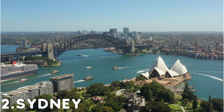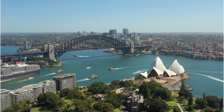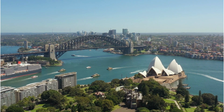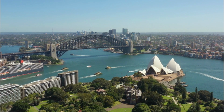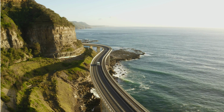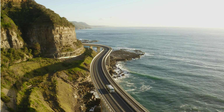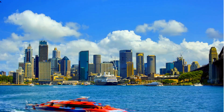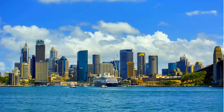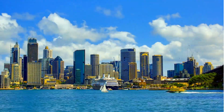2. Sydney. Sydney isn't Australia's capital, but it is the country's largest city. It has something to offer for everyone, from the sophisticated urbanite to the adventurous traveler. Start your exploration of Sydney at the famous harbour, where you can take in the Harbour Bridge and the otherworldly Sydney Opera House. If you can, explore the harbour via ferry or guided boat tour to learn about the history as the city sprang up around the harbour.